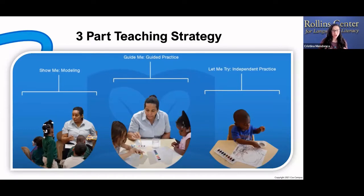What that means is, for show me, as you're seeing in this image, the teacher is showing the child a new skill that they will be able to participate in after the teacher models for them. This can occur in large group or small group. The reason we do this is to show the children the skill before they put it into action. So they really understand, for example, here, introducing paint colors: what do you do to make sure the paint transfers to the paper? You have to dip it in water before you can get the paint to work. Guide me.